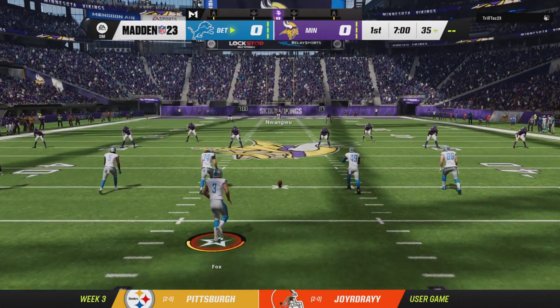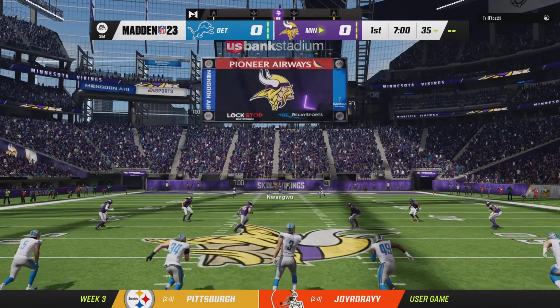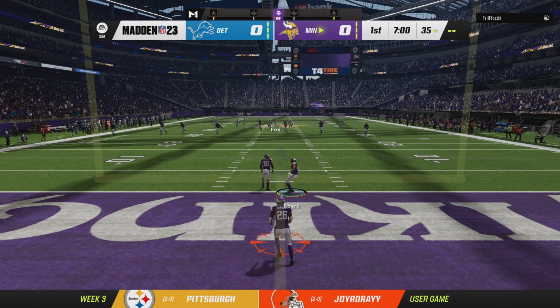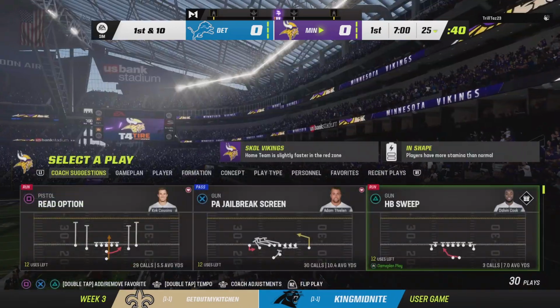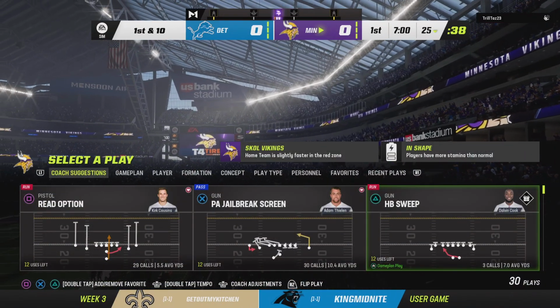2 weeks have come and gone. It's off to week 3, and we're underway on EA Sports. And we will not see a run back on the opening kickoff. This will be a touchback.